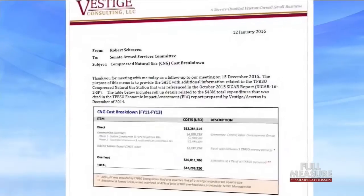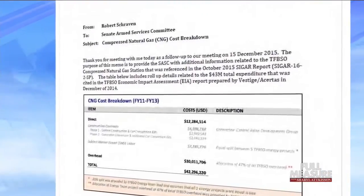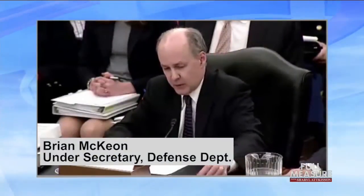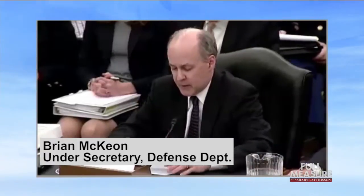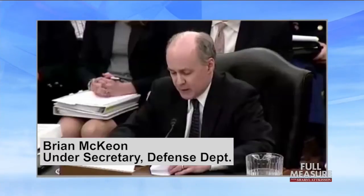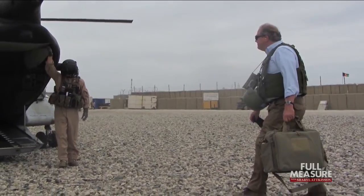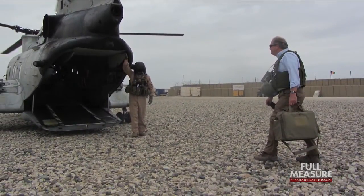At the hearing, the Defense Department's Brian McKeon claimed the true cost of their military-funded gas station was far less than $43 million. As proof, he referred to a new memo supposedly written by military consultant Robert Shraven. The consulting firm that conducted the assessment has also reviewed its work, and we have seen a copy of their memo to the committee staff indicating the total costs of the station are likely well under $10 million. And the hearing on government misspending suddenly seemed to put Inspector General Sopko, the IG, in the hot seat.